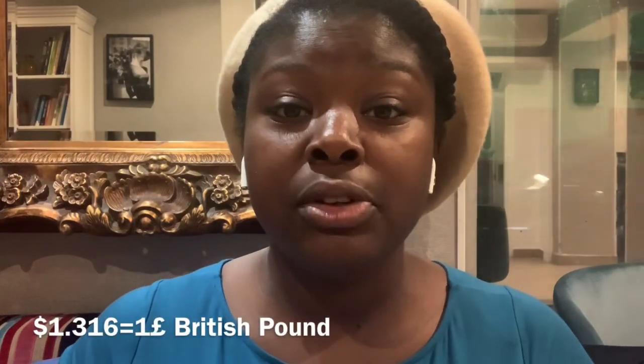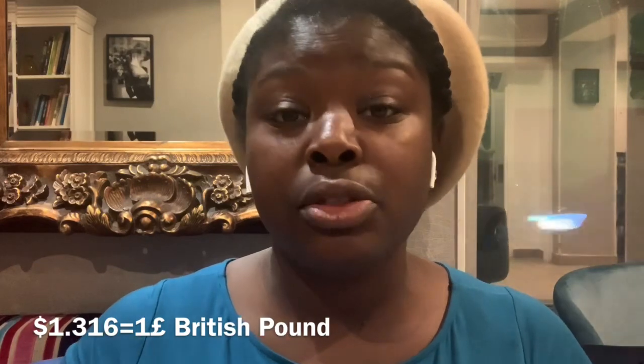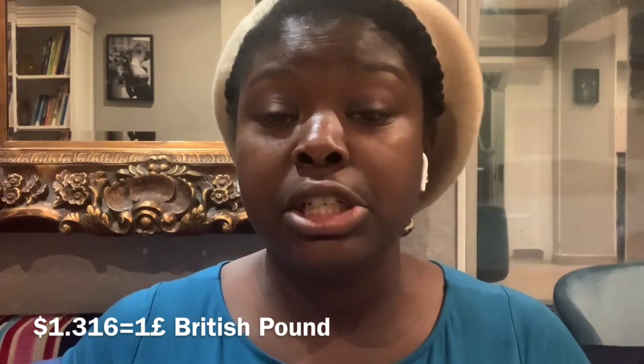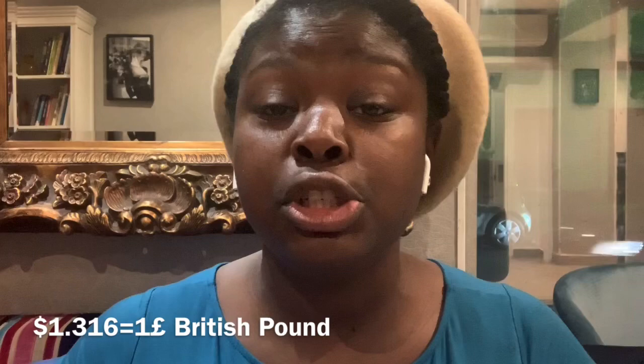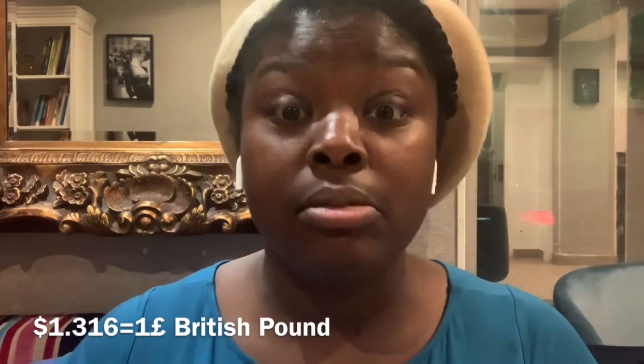The exchange rate for London is £1 is equal to $1.31. So there's a little bit of change there. Make sure you pick the best place for you to exchange your money before you come, or if you want to do it while you're here, make sure you try to find a better place to do it.